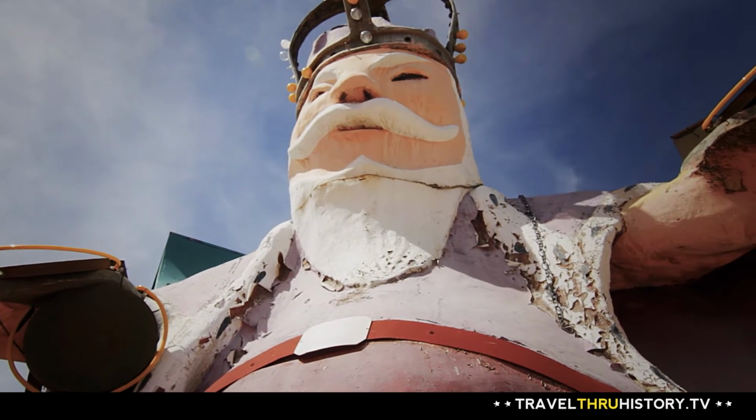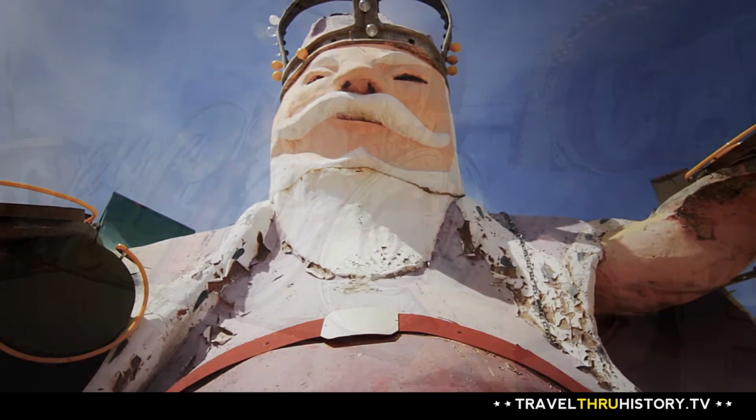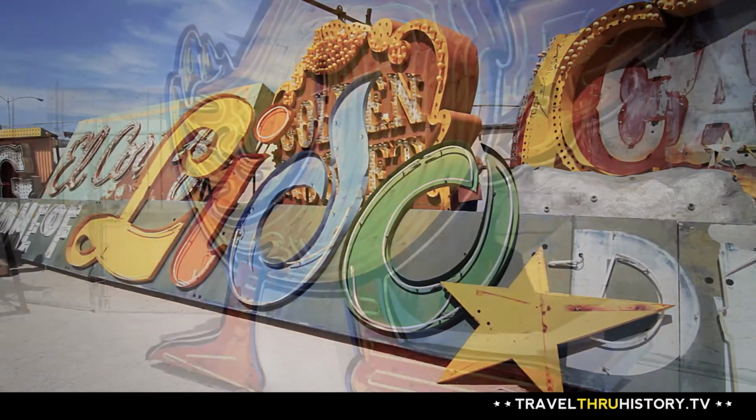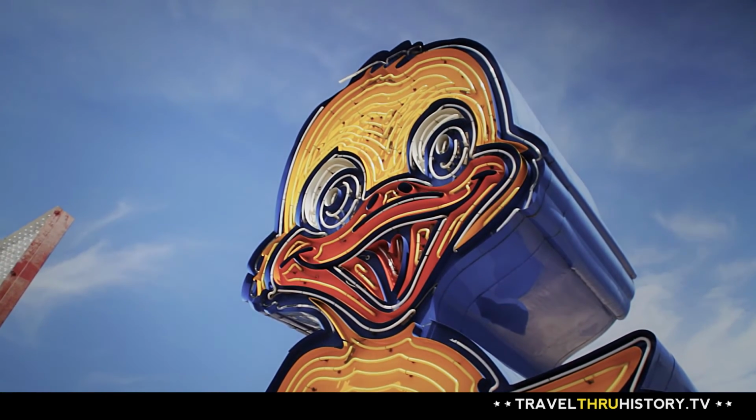If you're planning on visiting the Neon Museum, be sure to give yourself some time. It's a very large area with lots to see. Oh yeah, and don't forget to bring a camera. There are some great photo opportunities everywhere you look.